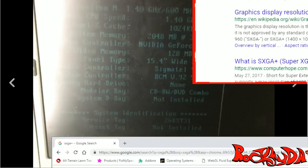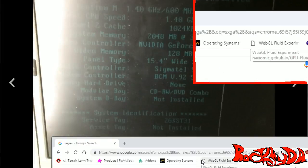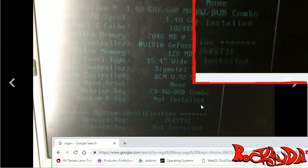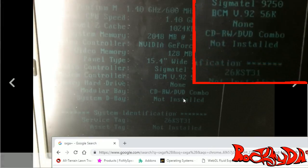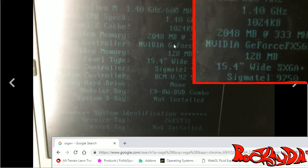1280 by 960? Yeah, okay. 1280 by 960. So basically it's a 720p equivalent. A little bit higher. It's probably the 16 by 10 version. That's one of the lowest resolution screens they have for it.